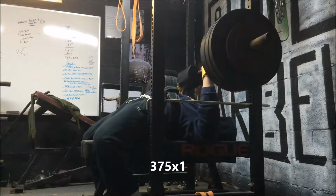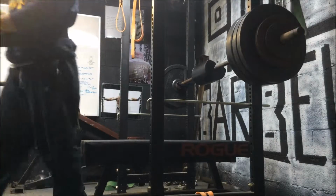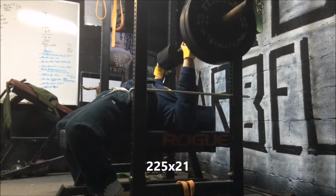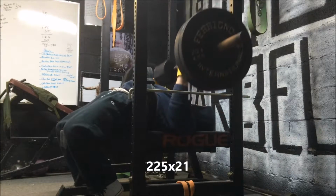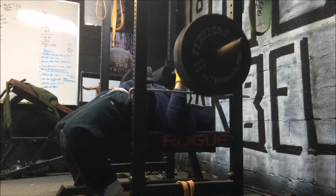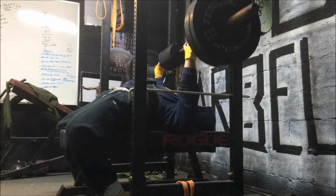Here's a PR for me, 375 for 1 on the shoulder saver, and then I moved into 225 for 21 reps just to beat Kyle. I know he was laughing at me. He goes, "Did you really do 21 reps?" And I said, "Yes, I did, just to beat you. I'm 1 rep stronger." Even though next week he'll probably come out and do 23 or 25 or whatever, it's good, friendly competition.